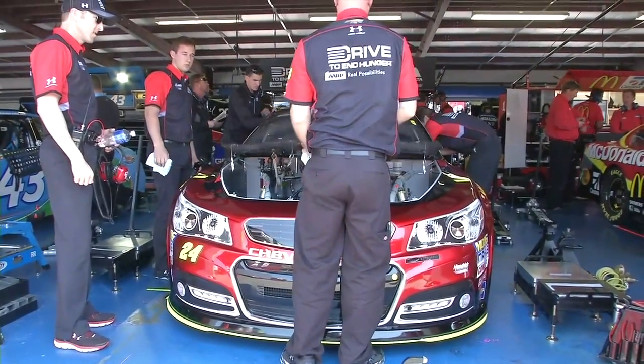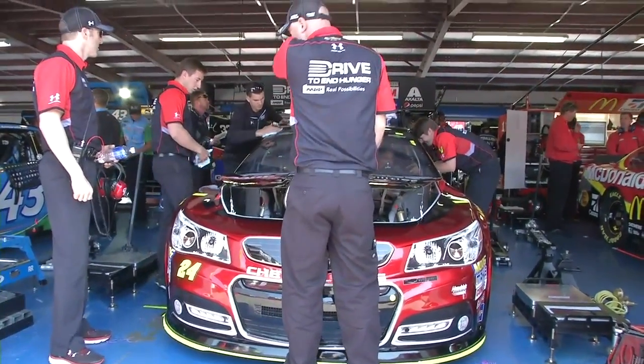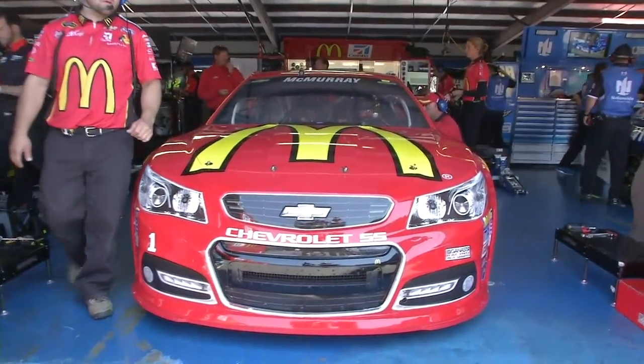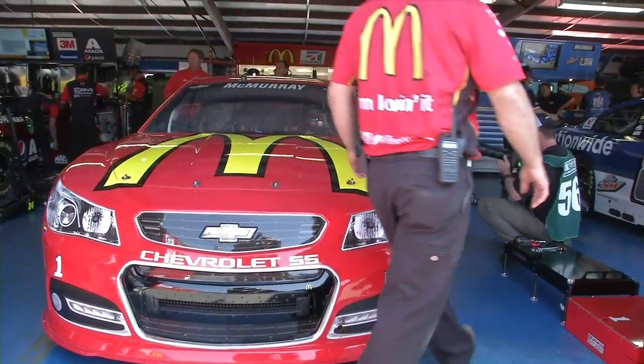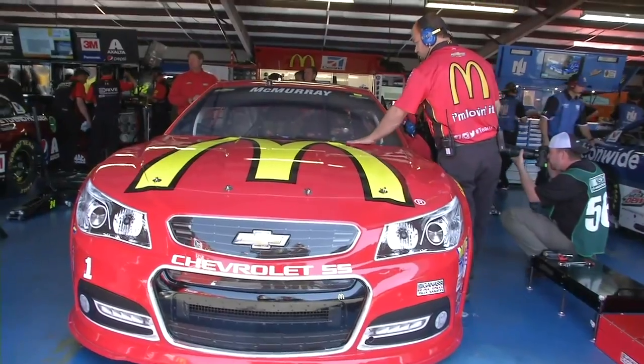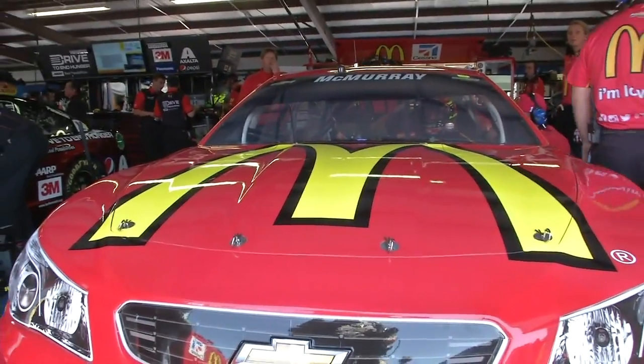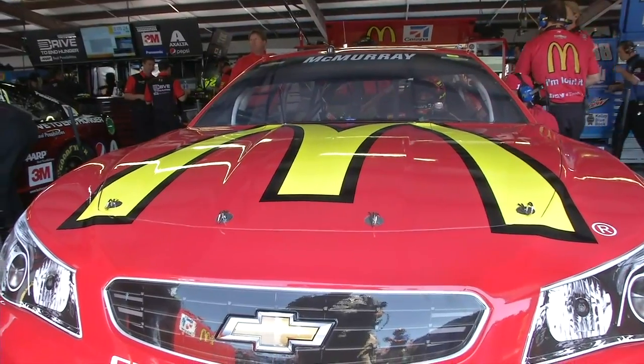Congrats to Jeff for driving the pace car at Indy. Yeah, so the Indy 500 this year in May, Jeff Gordon will be pacing the field in a Chevrolet pace car. So that's pretty cool. Coming from the Midwest, the Missouri man, Jamie McMurray. Well, there is the Missouri man driving the McDonald's car. A lot of M's in there for you.